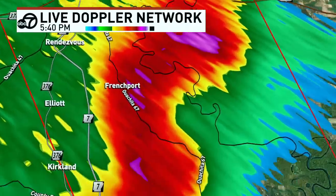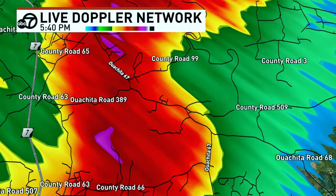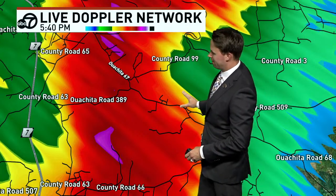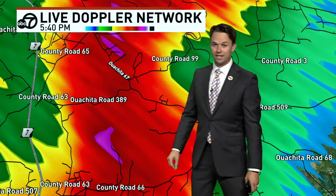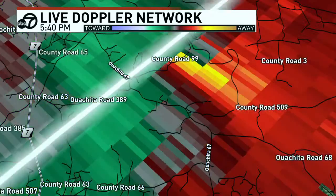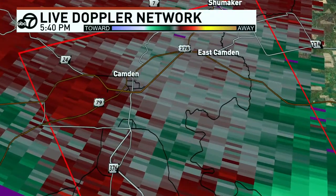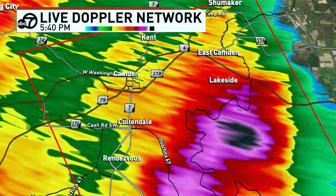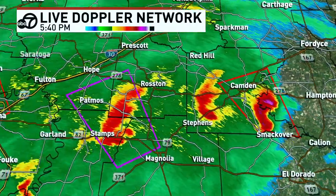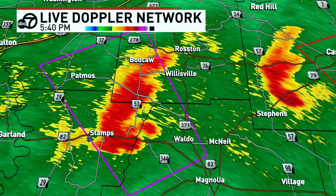Right now, the area of strongest rotation is right along, I believe that is going to be Ouachita 67, and then up toward, there's a lot of trees down in this area. I imagine it's very hard to see a tornado if we've got one down. But as you go up towards the northwest, when you get up towards Camden, I'd say everybody in Camden and East Camden needs to be in a tornado safe spot as that storm moves off towards the northeast.